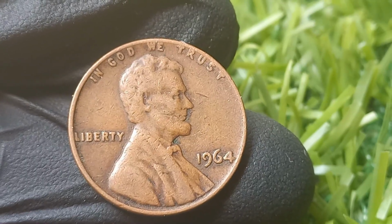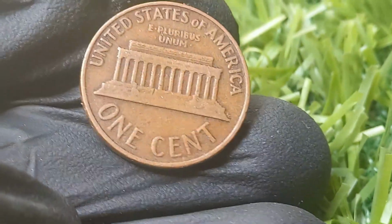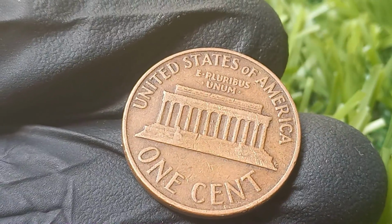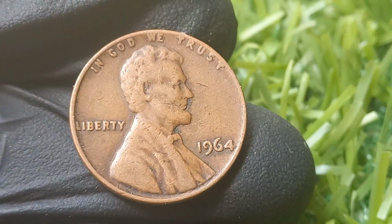So the next time you empty your pockets, the next time you dig through that old coffee can of coins, stop and look. Look for 1964. Look for the missing mark. Because this exact penny could be sitting in your drawer right now, and it's worth over $1 million.